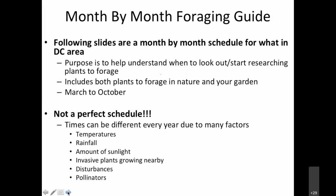With the plant world, you can't predict it. There are so many different factors: temperatures are different every year, rainfall, sunlight, invasives taking over other invasives. A big example is wineberries. I used to harvest wineberries a lot in late June, and now it seems like mid-July. I think a lot of that is because porcelain berry, another invasive, has completely taken over. The patches I go to now are completely covered. It's ironic, because wineberry is an invasive, and porcelain berry is another, more aggressive invasive that's taking it over. That's pushing the harvest season back a little, because wineberry has to struggle to get nutrients. So there are a lot of factors that could change this, and these are just my best guess. Take it as it is, and it may be off by a little bit.